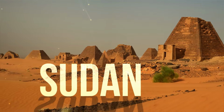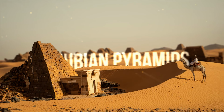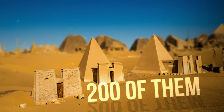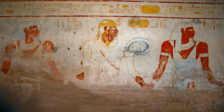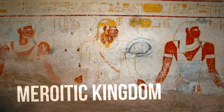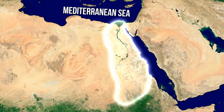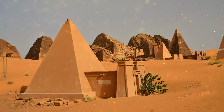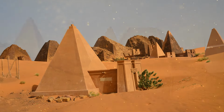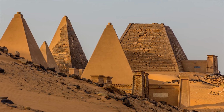Sudan got some pyramids too. Nubian pyramids aren't as big as the ones in Egypt, but they still got around 200 of them. These ancient pyramids have been home to the tombs of the pharaohs of the Meroitic kingdom for almost 1,000 years, who ruled Egypt from Nubia to the Mediterranean Sea. The pyramids at Meroe were constructed using granite and reddish sandstone. Oh, and did you know that Sudan has more ancient pyramids than Egypt?